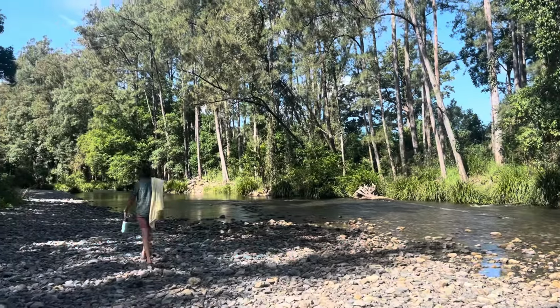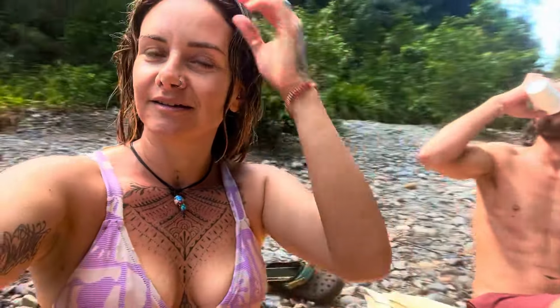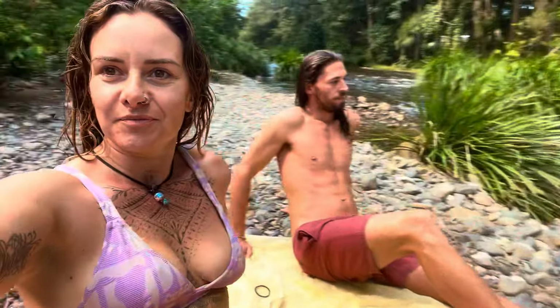So that was probably one of the best creek swims I've been in New South Wales. Well, yeah, probably like one of the only ones I have. But this is called Promised Land Creek and it is so lovely. And while we're doing some pet sitting here, we will definitely do more of this. It's such a sublime spot.